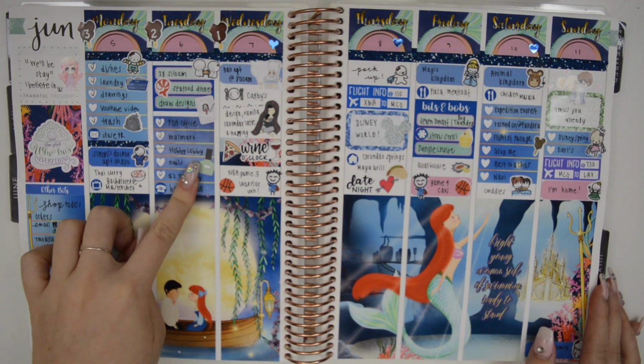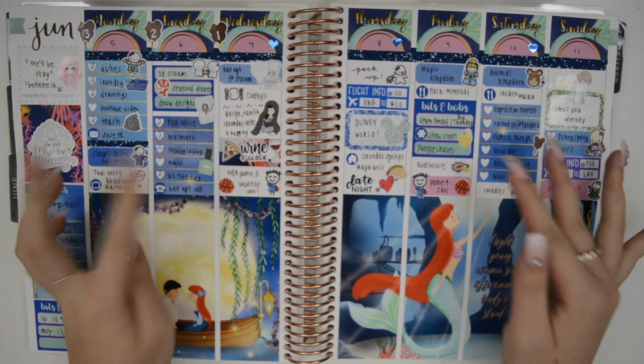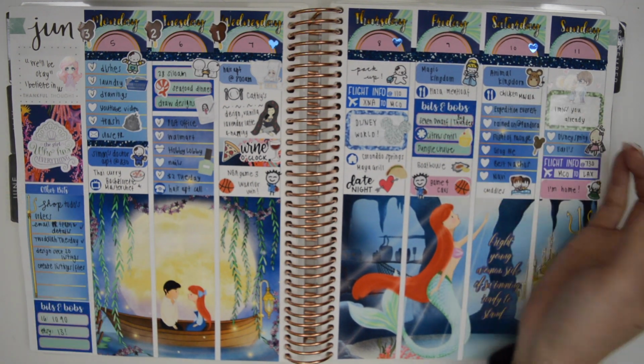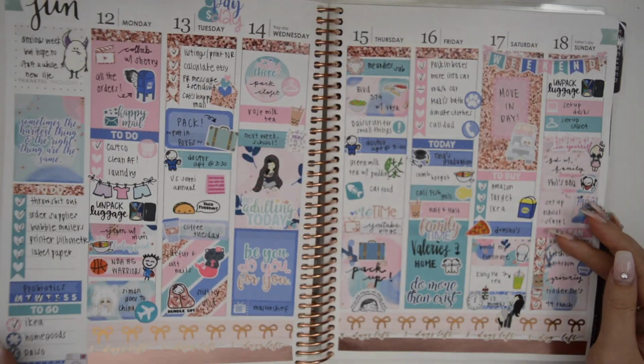And I used these ombre heart checklists just to fill in things that we did an easier way instead of trying to find in all the half boxes and such. And then I came back home to LA on Sunday.